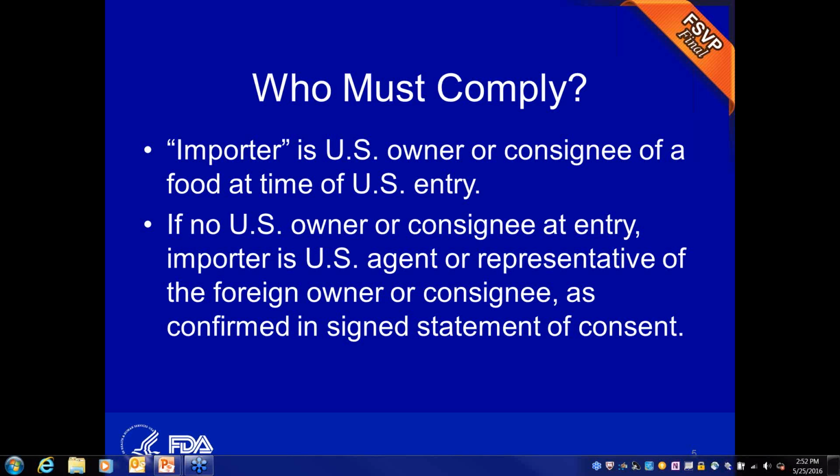Glad to hear it. I did get clarification, so let me take a moment to read that. The question really asked whether the activity of approving the supplier is supposed to be done prior to it being received, and the answer is yes. You would want to conduct your hazard analysis and write that up, and then go through the process of approving your supplier, and you would want to do that before the food comes in. The importer would do that.